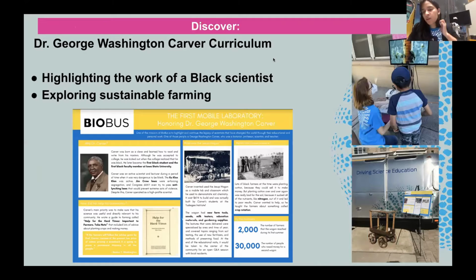So I just wanted to give you a couple of examples of how we incorporate soil science into each one of those program types. So we'll start with our Discover programs. Our junior scientists actually brought up this idea of doing a curriculum about George Washington Carver, because he actually made the first mobile science laboratory. So first, this is important because we're highlighting the work of a Black scientist. So representation is incredibly important, especially in the communities that we're working with.